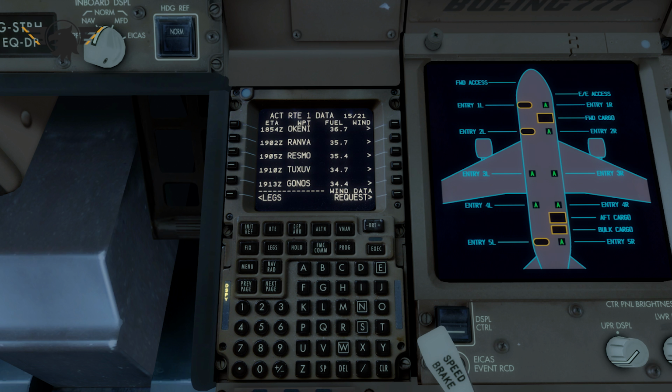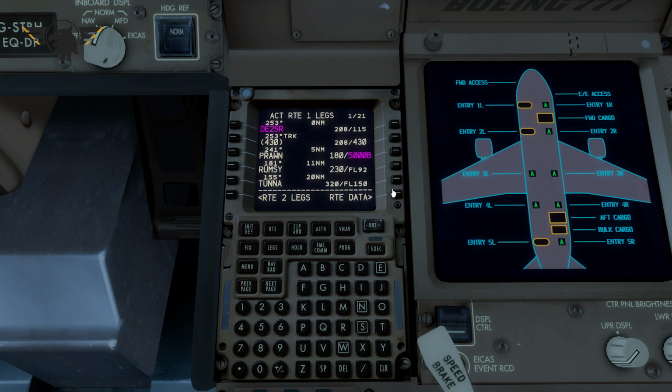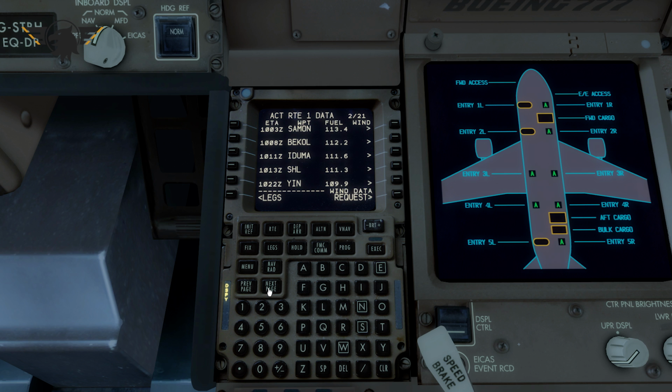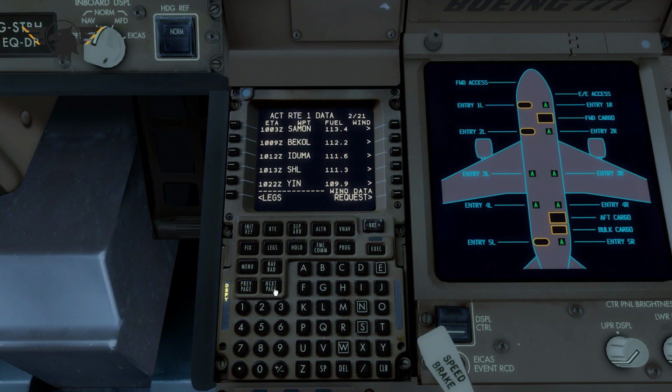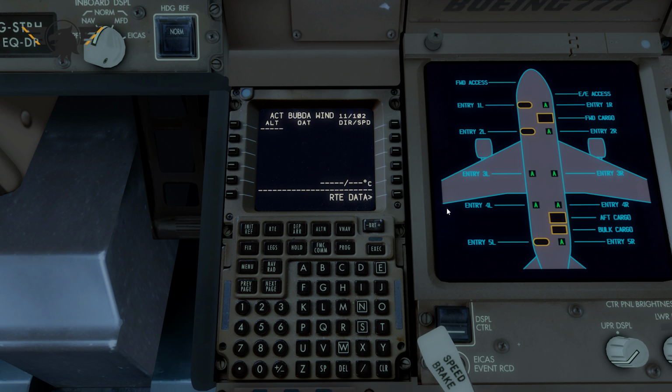Route data. We are looking for top of climb, so a Duma will be fine for us. Where is that? Let's find a Duma. Oh, hang on, I'm on the wrong page. I need to go to page 1. There we go. A Duma, there it is. So from a Duma, we need to go find the winds, and then we need to request those winds. So actually, no, it's not a Duma. It's a Buddha. Yeah, Bravo Uniform Bravo Delta Alpha is this one here.